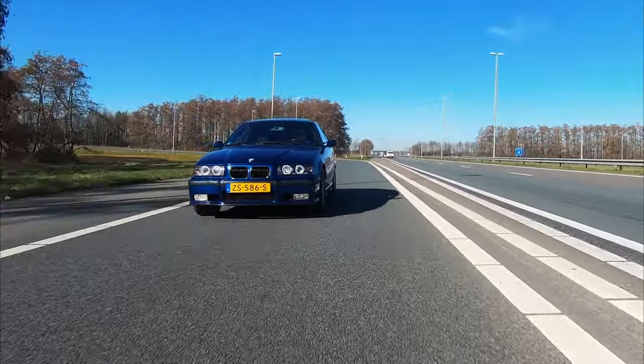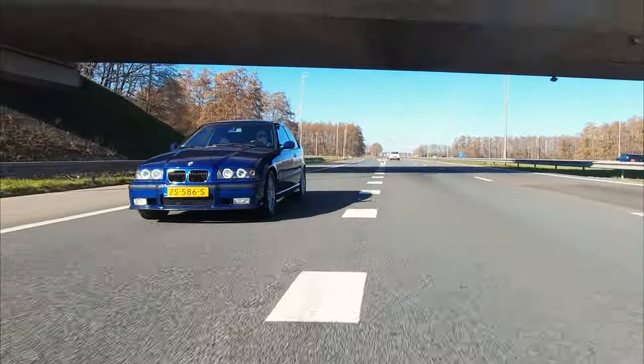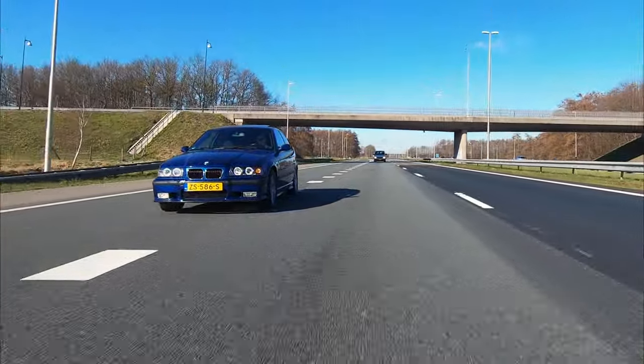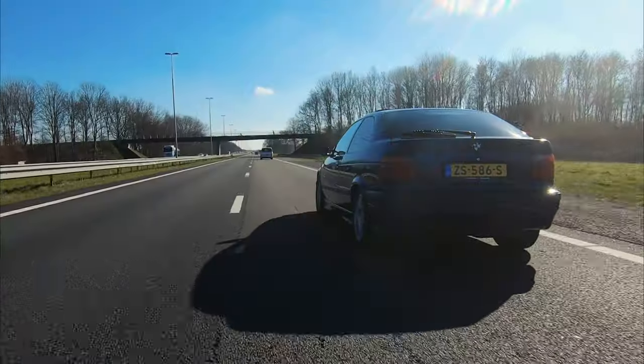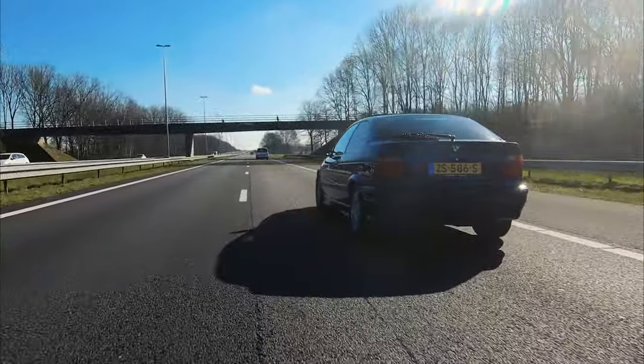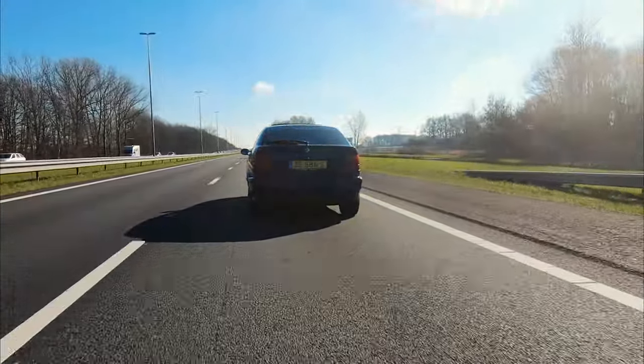It was the only hatchback with the engine in the front and rear-wheel drive. And that combination was just unique at that point. And for a BMW, it was pretty affordable. Which is logical, because you're missing the whole rear end. So that also came off the pricing.